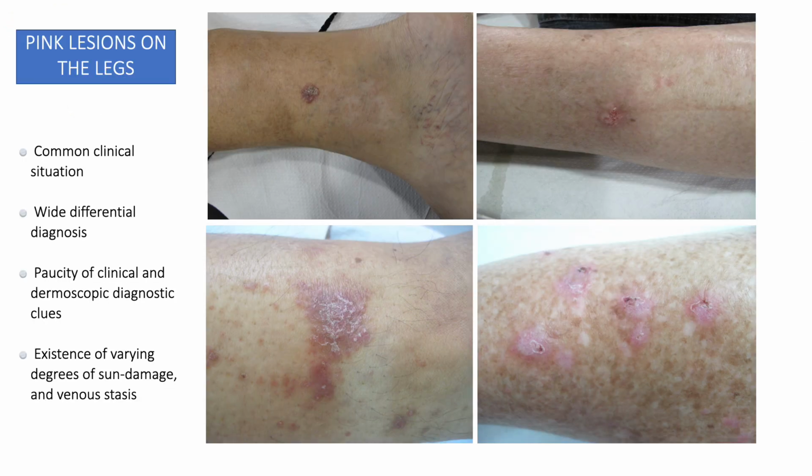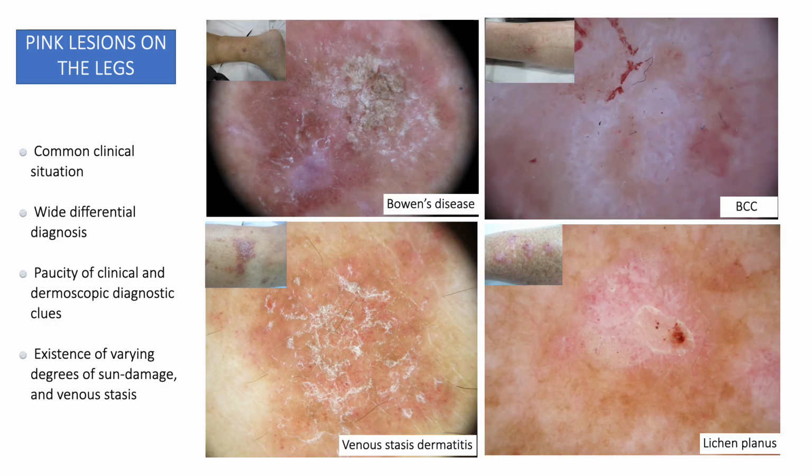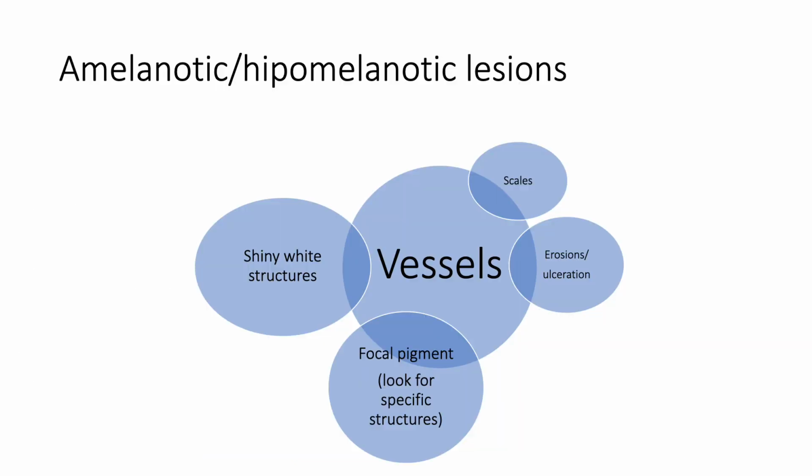Pink lesions on the legs refer to a very common situation in clinical practice and correspond to a wide spectrum of conditions including skin cancer and inflammatory lesions. They are characterized by a paucity of diagnostic clues from both clinical and dermoscopic point of view. Here we have 4 clinical images and the corresponding dermoscopy of 4 different conditions affecting the legs.